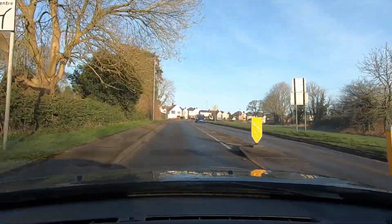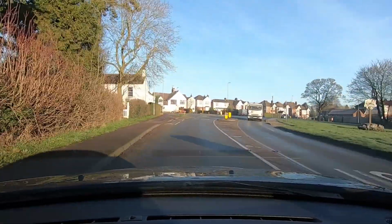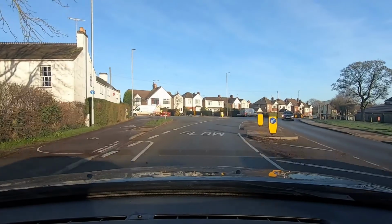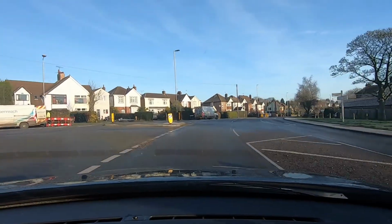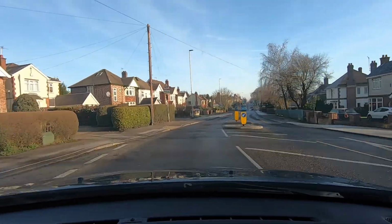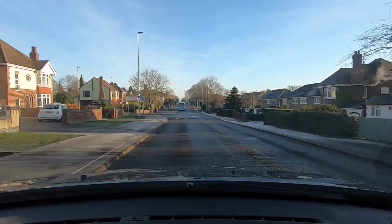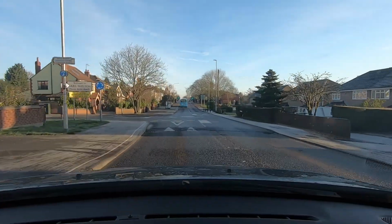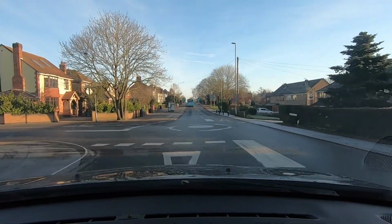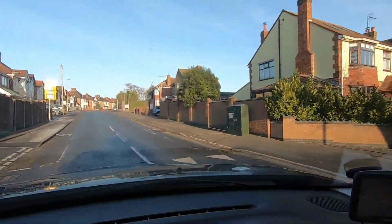And then we're going to take the next left. No, we're not. That's the wrong one. We're not going to take that one. Yeah, that's totally the wrong one. We're going to take the next left at this mini roundabout here. There we go. And this should say Bellevue. Bellevue Road.